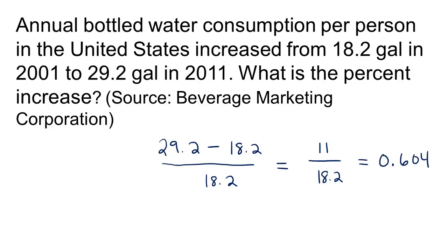0.604, and now we'll convert that to a percent by moving the decimal point 2 places to the right, giving us 60.4%. So the percent increase is 60.4%.